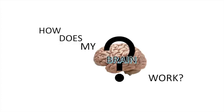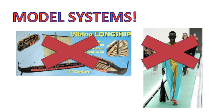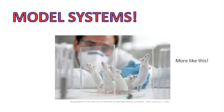Have you ever wondered, how does my brain work? Me too. It's a big question, and it's difficult to answer. So, how do we learn about the brain? We use model systems. Wait, no, not those kinds of models. More like these kinds of models.